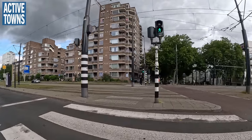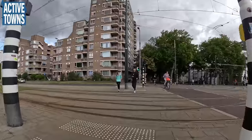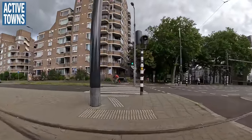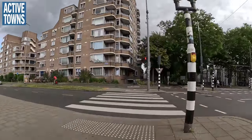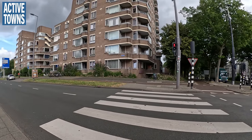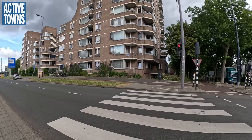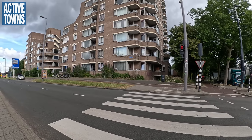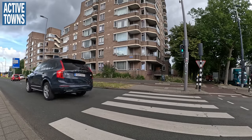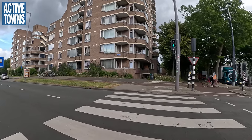That's a good point: if we want to encourage more people to walk more places, we need to make it more convenient. And see, then it turns red. We started walking immediately, and we are not able to cross in one turn. So just imagine. And then here it goes again. And there it goes again.